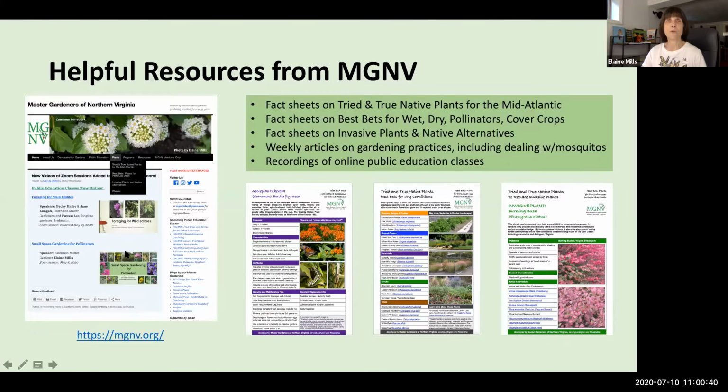One of them is through our website, mgnv.org. And on that site, under plants, the pull down menu, you'll find what we refer to as the tried and true native plant fact sheets. They will give you lots of information about many native plants, not just shrubs, but trees, perennials, ground covers, ferns, and grasses. And you'll be able to see pictures, get a lot of care information.